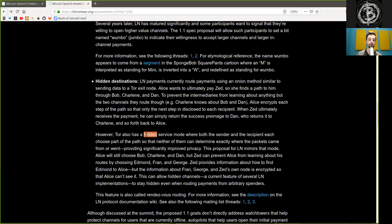However, Tor also has a hidden service mode where both the sender and the recipient each choose part of the path so that neither of them can determine exactly where the packet came from or went, providing significant improvements to privacy. This proposal for Lightning Network mirrors that mode. Alice will still choose Bob, Charlie, and Dan, but Zed can prevent Alice from learning about his route by choosing Edmund, Fran, and George. Zed provides information about how to find Edmund to Alice, but the information about Fran and George and Zed's own node is encrypted so that Alice cannot see it.